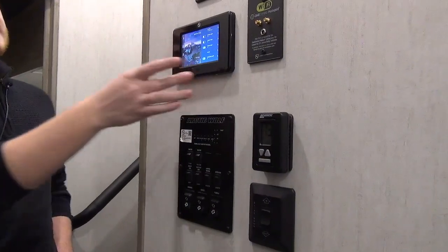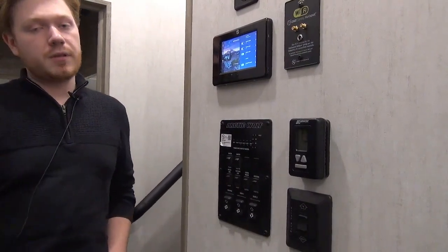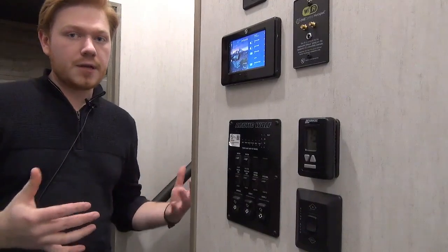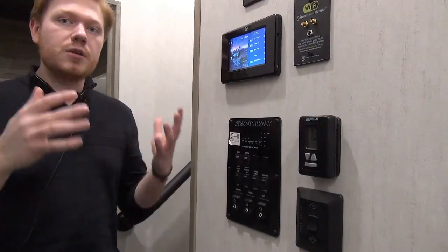What is new is that you can download the LCI One Control app on your phone and do everything via your phone as long as you're within Bluetooth range. This can be handy if you're setting up in a seasonal site for the first time and you need to get slides open around some tight spaces. You know, if there's a tree or a shed in the way, you can spot yourself.